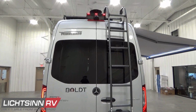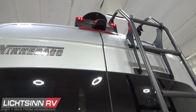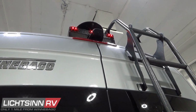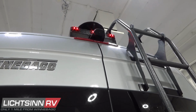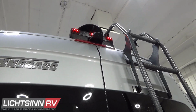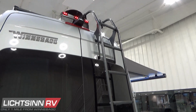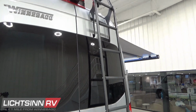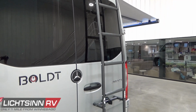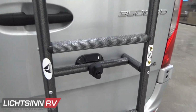Up top, just behind the high mount brake lamp, you'll actually see the rear view camera monitoring system that ties in nicely to the front MBUX infotainment package. Off to the right then is the optional Summit Systems multi-point accessible ladder, which removes from the rear door and can then access any of the portions of the overhead rooftop mounted storage rack solution. It does also now include secure key lock access integrated into the Summit rear ladder.